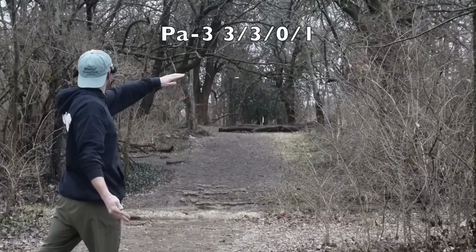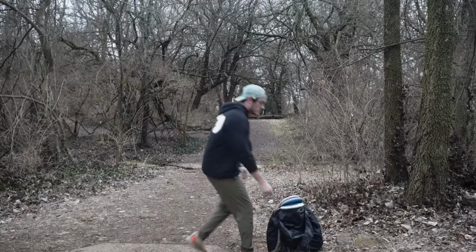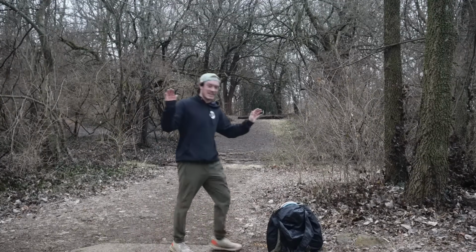PA3 right down the gap. I mean, that's a lot better than what I normally do. Usually I'll show you. This is what I normally do. You ready? All the time. It's so frustrating.